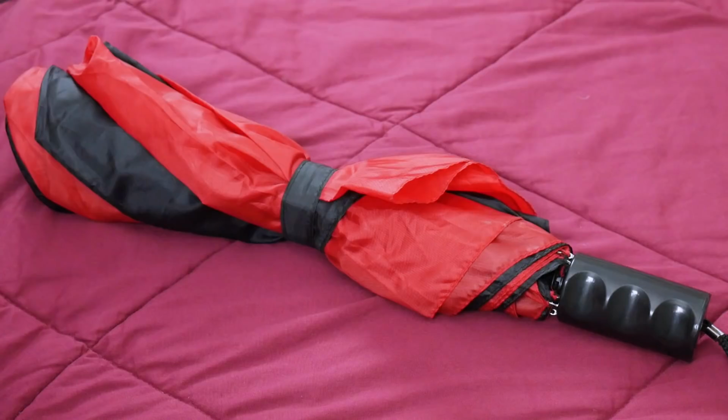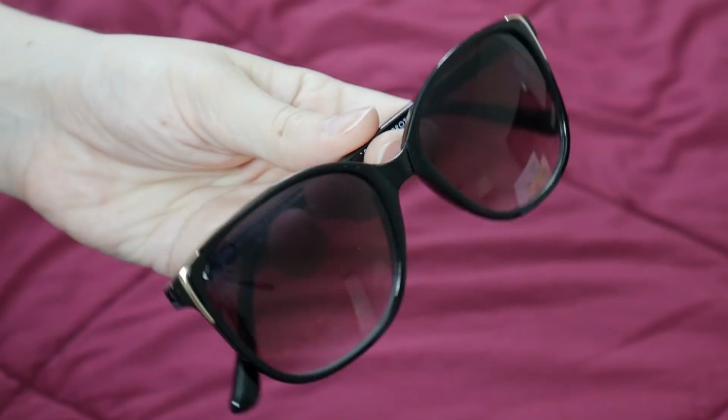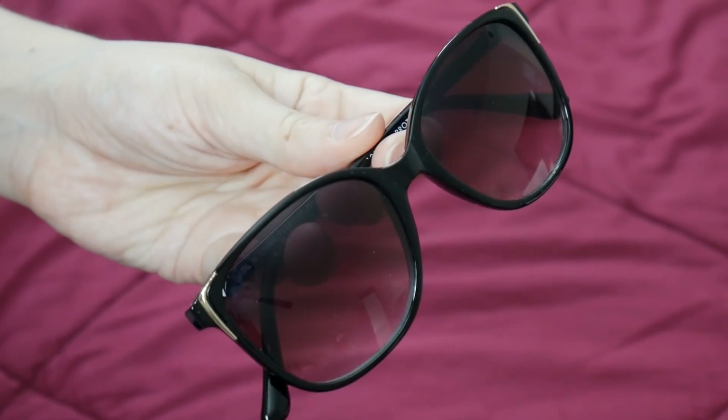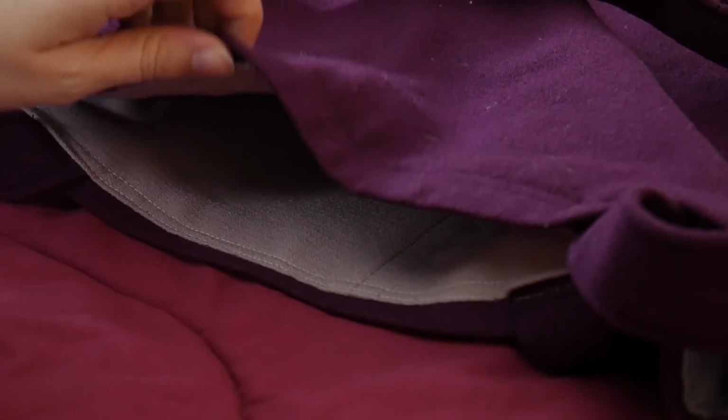A little umbrella is never a bad idea, especially if you don't like getting caught in the rain. Plus, it will probably cost you at least $10 to get a replacement. Next, grab your sunglasses. This accessory can get expensive quickly, so block the rays for free and pack your shades.